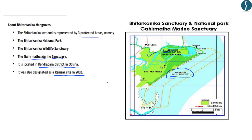Now, in any discussion related to national parks or wildlife sanctuaries, the areas that one should understand are the important or unique flora of that national park, the important fauna of that national park, and the rivers that pass through that national park, or whether the national park is located at the confluence of two or more rivers. These are some of the important areas which should be understood when one is trying to understand national parks or wildlife sanctuaries.